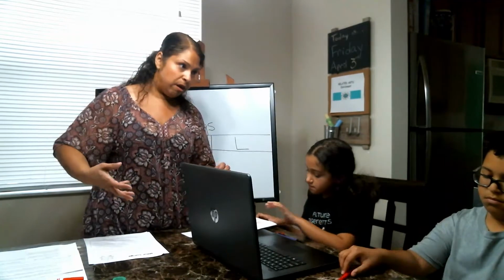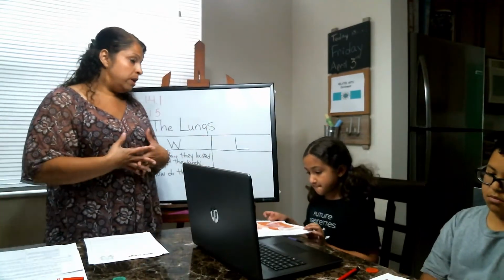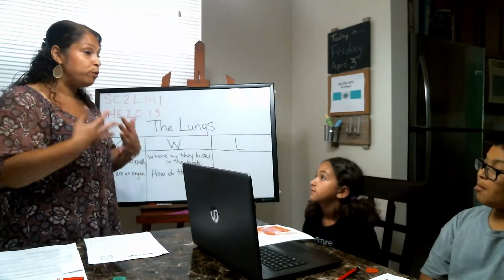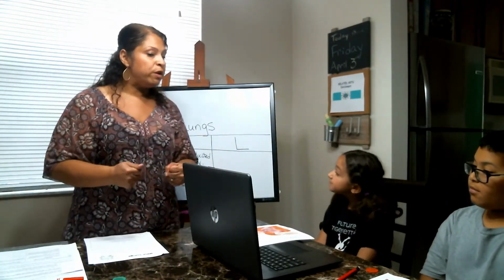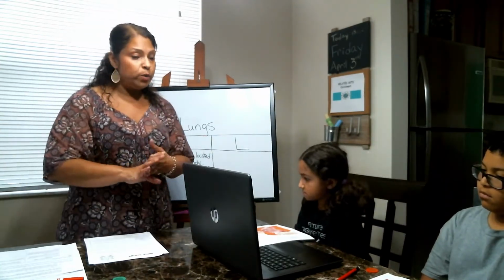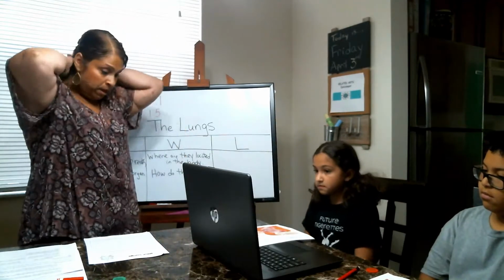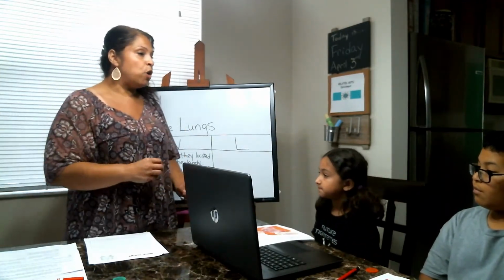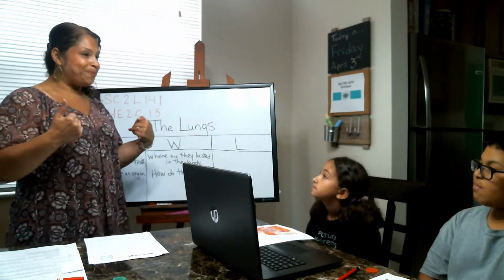Here's the thing about the lungs. They don't work alone. They work with other parts, and they're all part of the respiratory system. Chloe, you were right. They help you breathe. Okay, that's why it's very important to take care of our lungs. And we'll get into that in a moment. First, we're going to go over some vocabulary because it's important to know these words when we're talking about the lungs. So look up here at me for a moment.